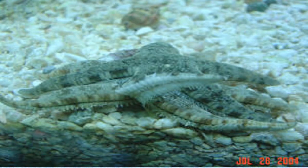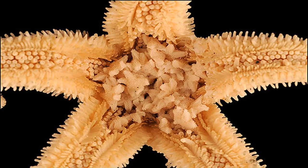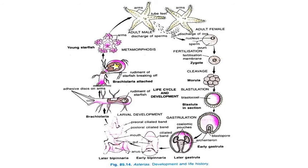Both sexual and asexual reproduction can occur. The animals are nearly all gonochoric, though a few of them can be hermaphrodites. Fertilization is usually external, while there are viviparous forms. Development is indirect with characteristic larval forms, all of which show bilateral symmetry.